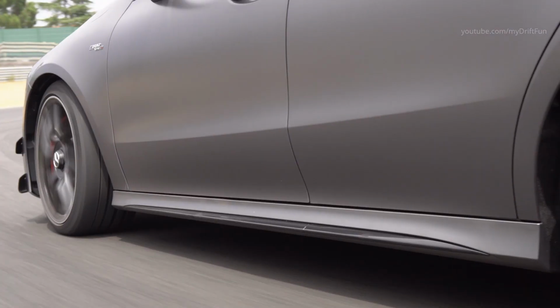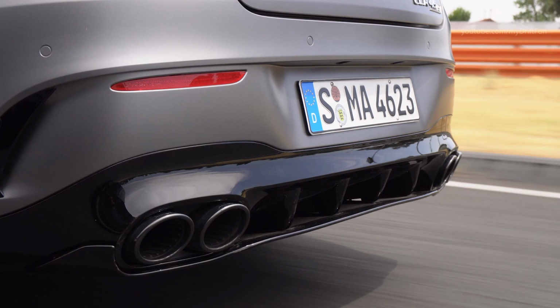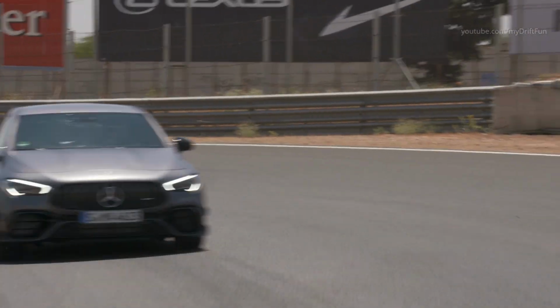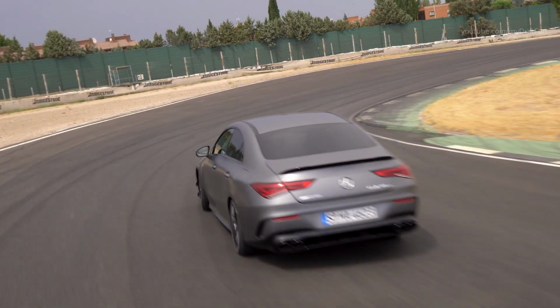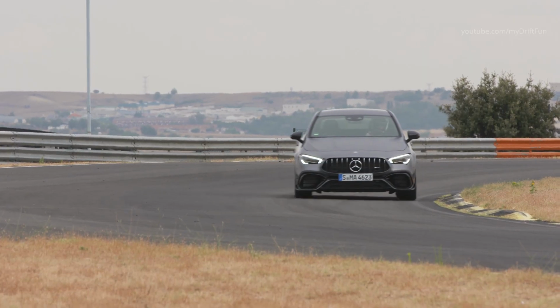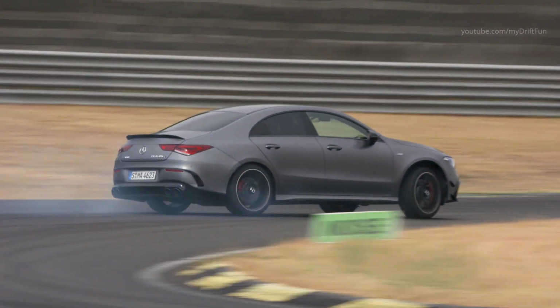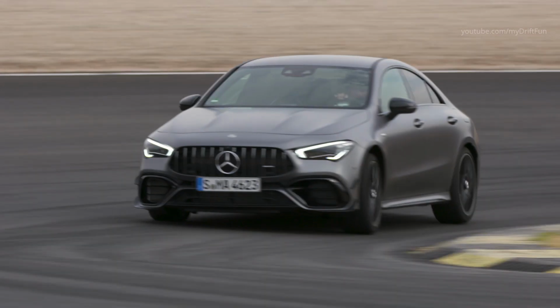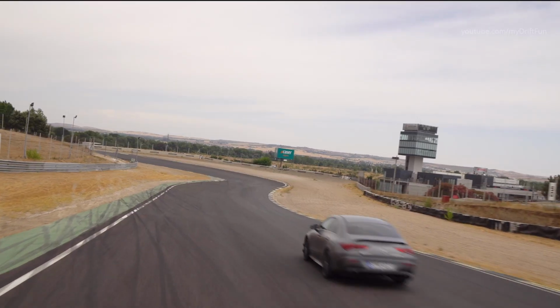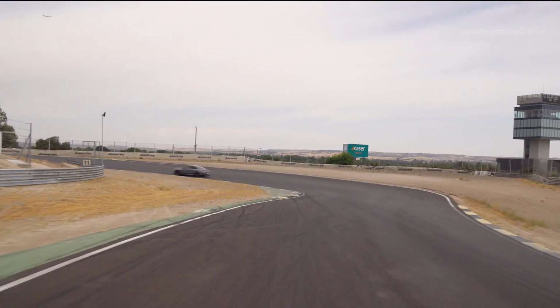In the 45 models, the 4-cylinder ensures extremely agile performance in two output classes, with 421 horsepower in the S model and 387 horsepower in the basic version. The new compact sports cars complete the sprint from 0 to 100 km per hour in record time. The A45S 4MATIC Plus requires only 3.9 seconds, CLA45S 4MATIC Plus, 4.0 seconds, while the basic A45 4MATIC Plus model completes this discipline in 4.0 seconds, CLA45 4MATIC Plus in 4.1 seconds.